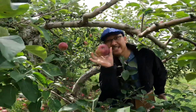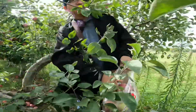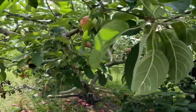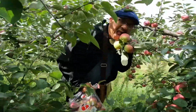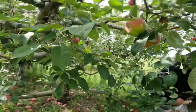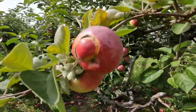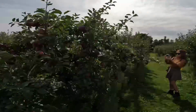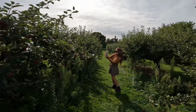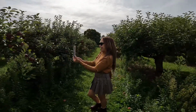Oh, that's huge! Oh, I love that! It's huge! It's really big! Yes, it is. And see? That's a tiny one. Teeny weeny. It's getting heavy. I know. That's my sweetie taking picture on this apple.